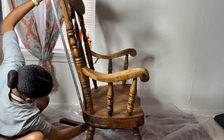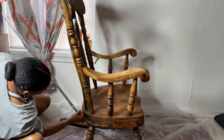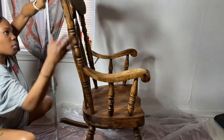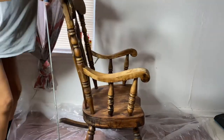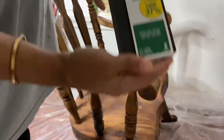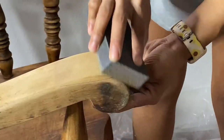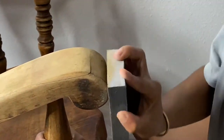All right, guys, since it's been over 24 hours, I'm gonna go ahead and remove the clamp and see what we got with the spindles. Go ahead and start sanding. I'm going to be using the medium sandpaper, starting on the arm here, and you can kind of see how the paint is coming off. It's like literally right before your eyes, becoming smoother and smoother. It's my favorite part.